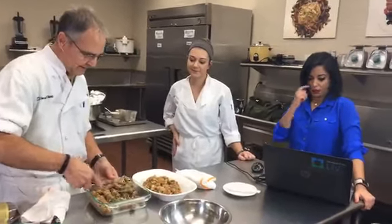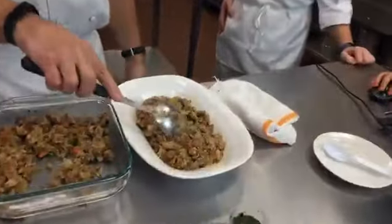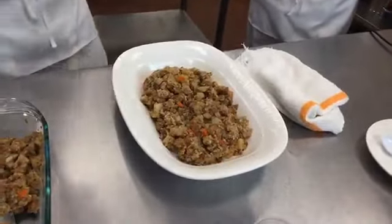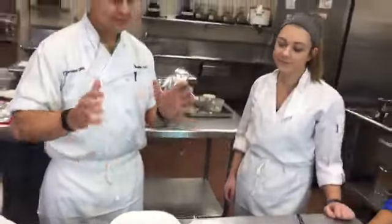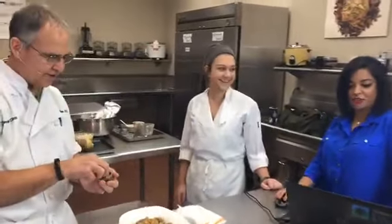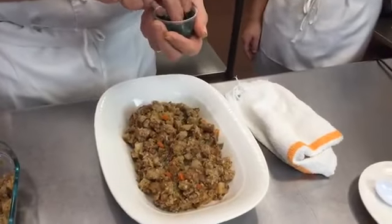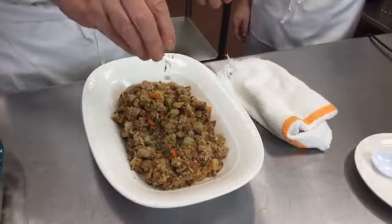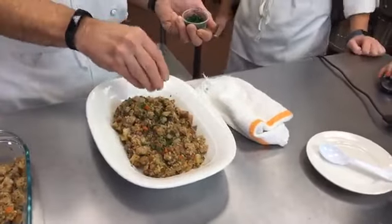So here we go. We've got a holiday dressing for those that do want to follow plant-based, 100% whole grain, fruits, antioxidants. Everything here is going to love you back. It smells amazing. We're going to garnish it with some fresh parsley, because parsley is loaded with vitamin C. It looks so fresh. That's beautiful.